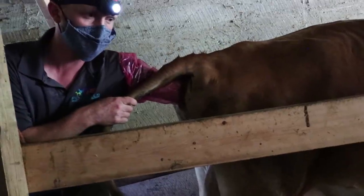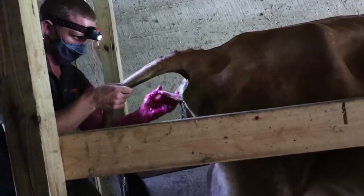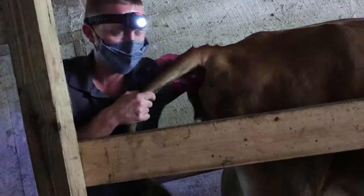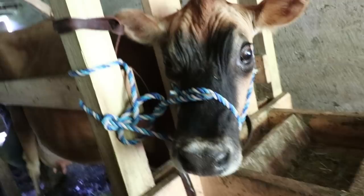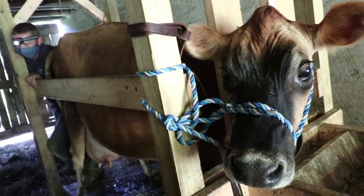You're cute. Nice and easy. Got her cervix closing down. It's normal, normal thick discharge, they call it lochia. I'm going to go in her rectally and feel on top of everything and feel her uterus and make sure that it's shrinking down to a normal size, not full of a lot of fluid or any signs of infection. It feels nice and normal.